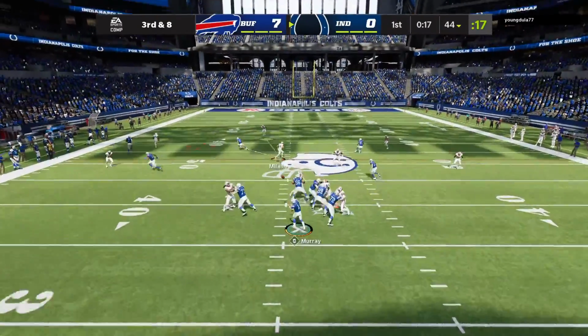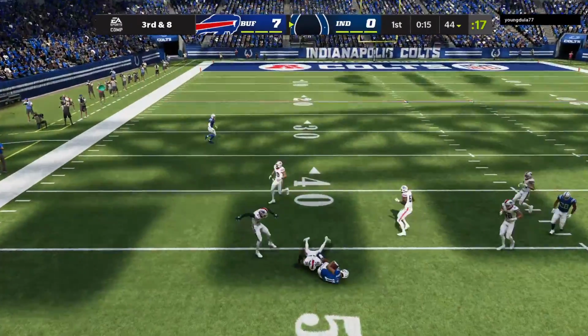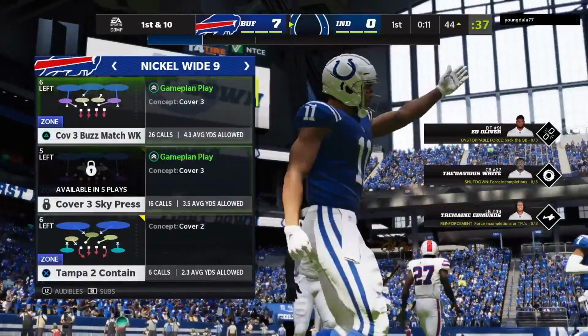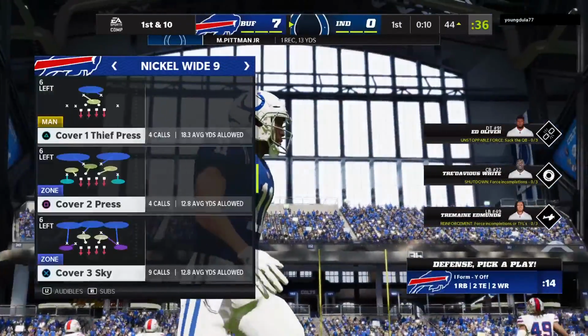Murray going to throw. This will be taken in by Michael Pittman. And he is going to have a Colts first down as they're able to get the 3rd down conversion.